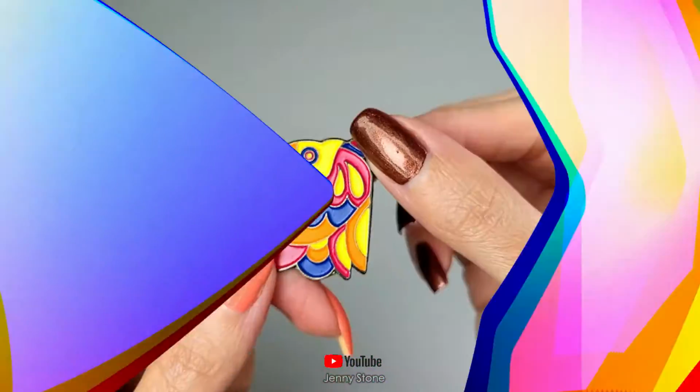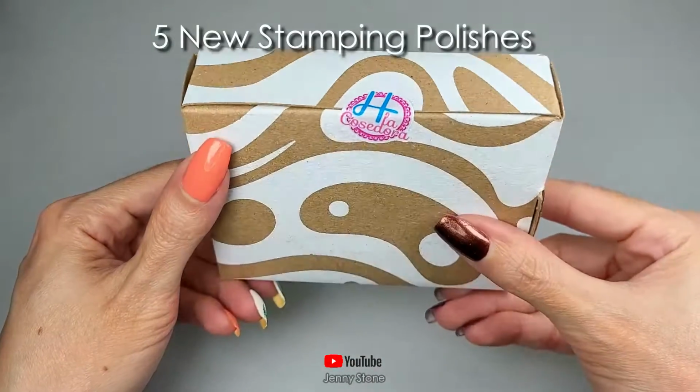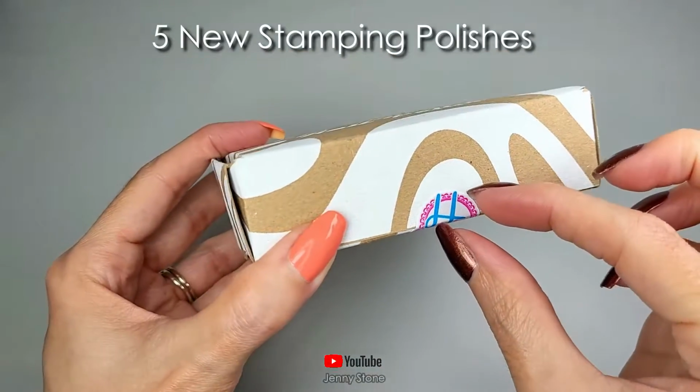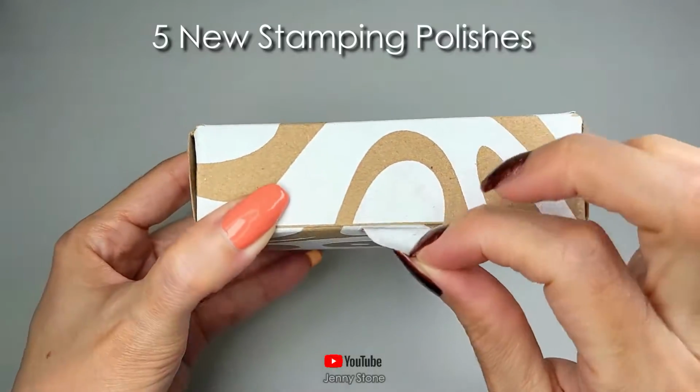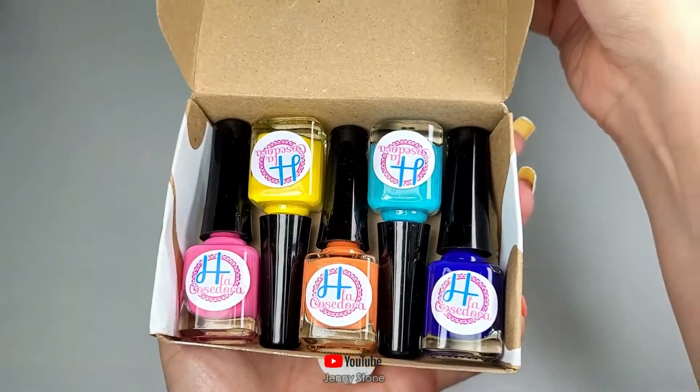These are the 5 new stamping polishes that you receive in the new packaging, this adorable little box that says H la Cosedora and stamping nail polish on the outside. These bright and colorful shades all have names inspired by Ledania's travels.